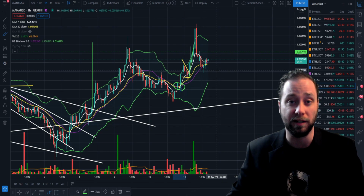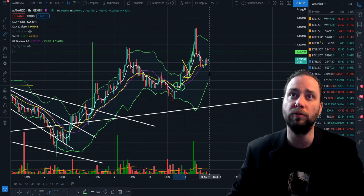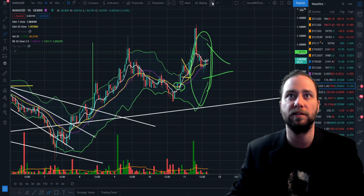I want you guys to really understand it is this easy. When you know what to do, it's like reading a book, okay? Anyway, moving along. Look how wide this is. We are going to consolidate and then another breakout way over here. Quite simply, okay, guys? Easy money.